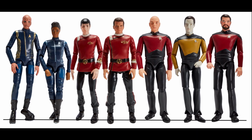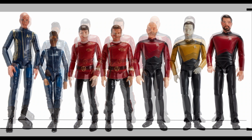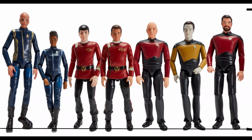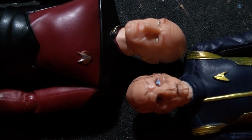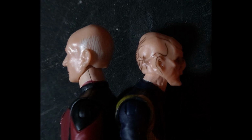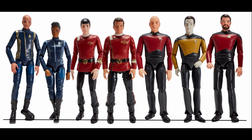On the other hand, Picard, Data, Kirk, Spock, and even Burnham are a little bit too big, and Saru is actually way too small. He should be at least another half-inch taller. If you've got a Picard and a Saru, you can even grab them, put them back to back or face to face, and you'll notice Picard's head is massive compared to Saru, at least double the size. In fact, if you compare Picard's head to all of the others, it's massive in general. I made a joke about them making his head humped, but it's even worse. They make it look like Patrick Stewart has a giant head.